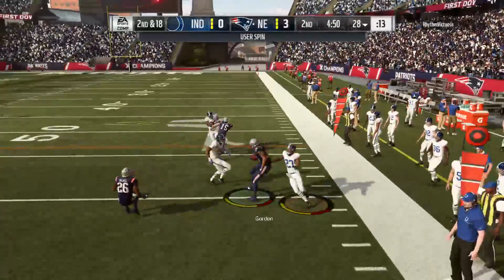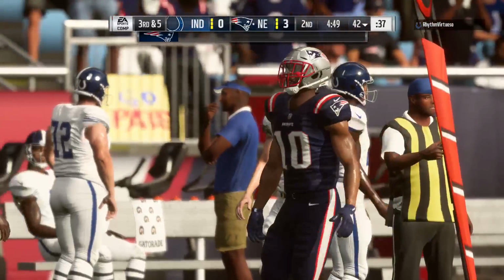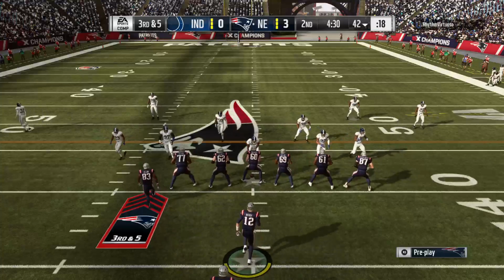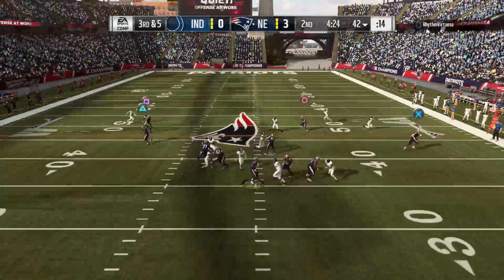Throwing now is Brady. That's complete. It's Gordon. Oh, and now he bowls him over, and past the 40 before he's out of bounds. A good pickup there, 13 yards as they get closer for 3rd down. And now the passing game here in the second quarter starting to heat up a little bit. Don't you feel the rhythm starting to happen, right? You see it, and now the confidence.